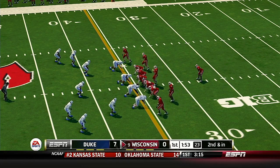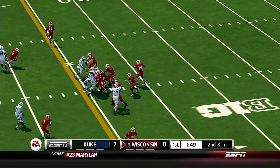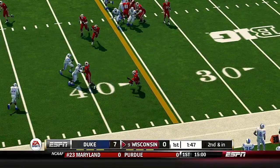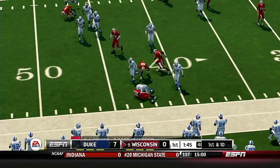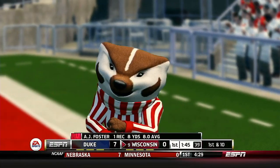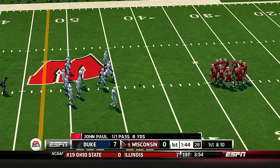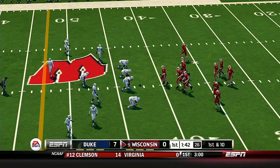Where's 52? Watch 52. 52's the mic. Bring up. Throw's complete. He's got space to work. And down he goes, right around the 42-yard line. Foster picks up 7 yards with that catch. Nice protection, a good pass, and even a better catch. You can't ask for much more than that.